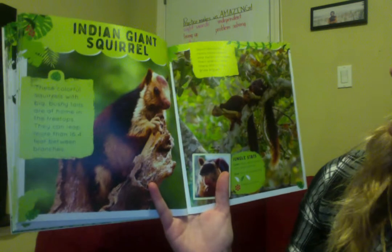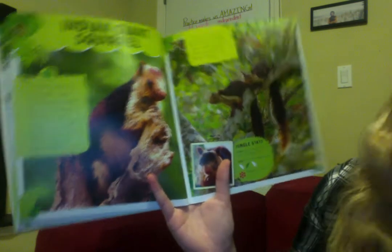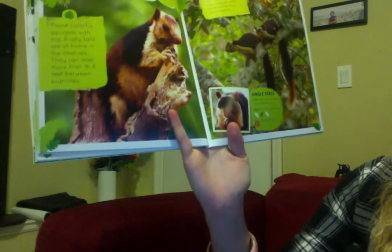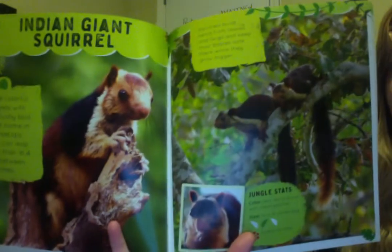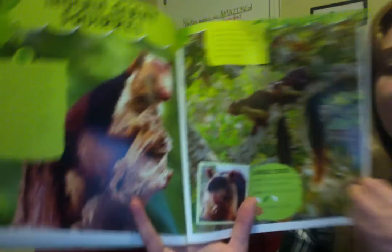Squirrels build nests from leaves and twigs and keep their babies safe there while they grow bigger. Jungle stats. They're dark red to brown with cream patches. They can be 14 to 16 inches long, and you can find them in the forests of India. So these are a little different than the squirrels we see in San Francisco.